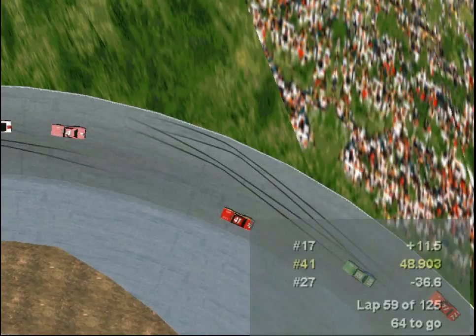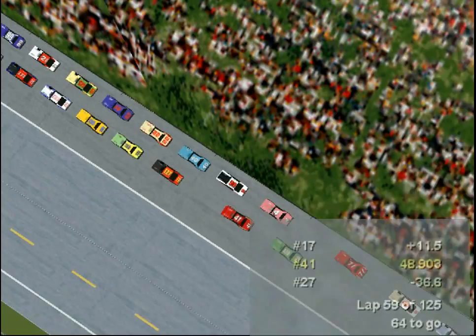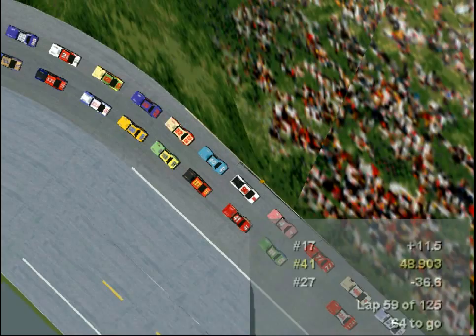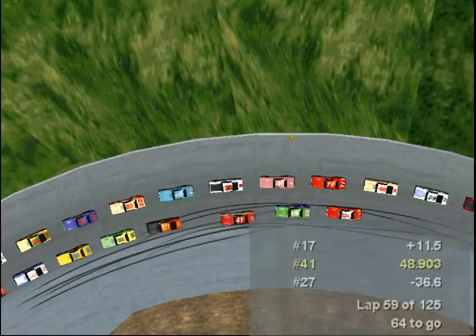Double file restarts. I shouldn't have told him to fix my damage. I would be just a lap down, but I didn't think about it. Pace car's in. Well, hopefully we can get some laps back. Green flag. Go. We've got trouble in turn four.